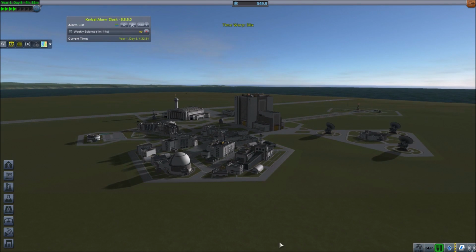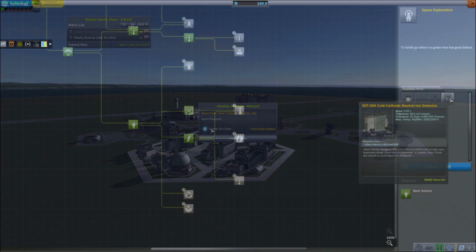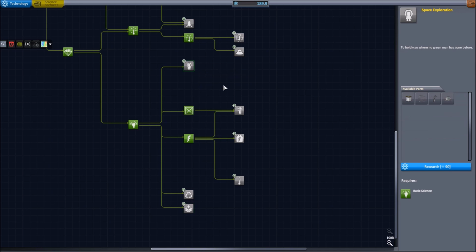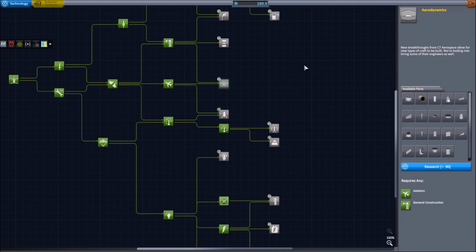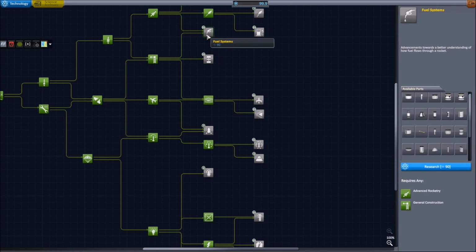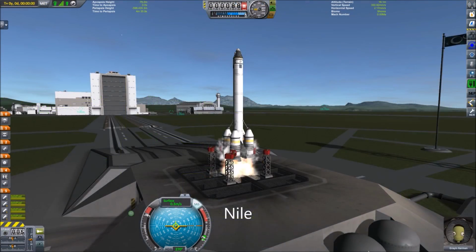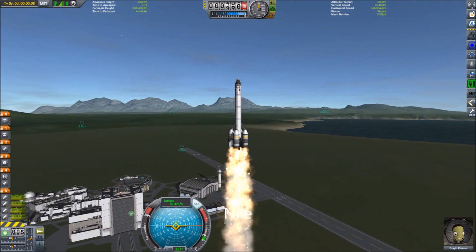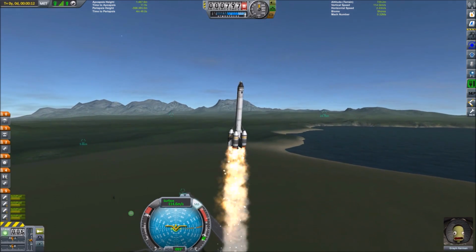And a few days later, we come back to the Space Center and get ready for those bigger things I was speaking of. Just a little bit of checking out what's available in the R&D Center after we've gathered some science. And I end up going with some of these aerodynamic parts, specifically because I want to fly my passengers. And lift off of the Nile rocket, moving on to non-fictional rivers now.